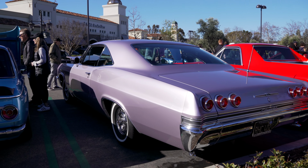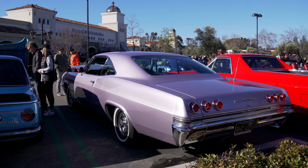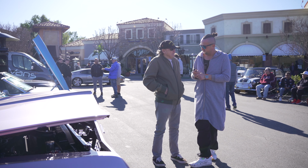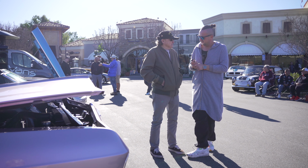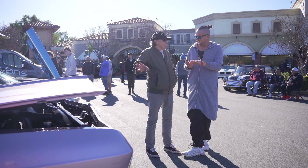The color is called Evening Orchid. They only shot it in '65, never shot it again, that color. Shot it on the Cadillac, Corvair, and the Impala never used that color again. So that's the original color? Yeah, it's the original color, but not the original paint.